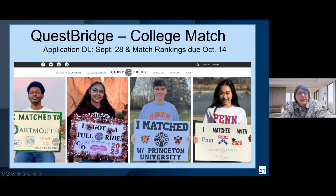This gives you an idea of some of the schools that are partners. So if you want to see who the partner colleges are, click on College Partners once you've logged on to QuestBridge, and every year hundreds and hundreds of students become QuestBridge scholars, including students from Phoenix Union. Next screen.